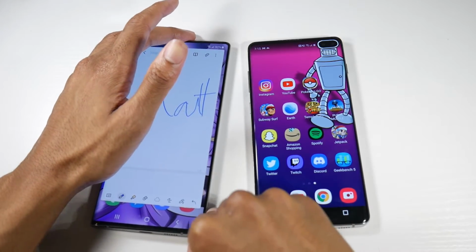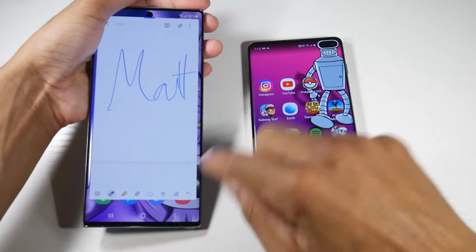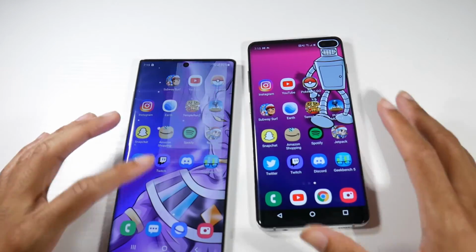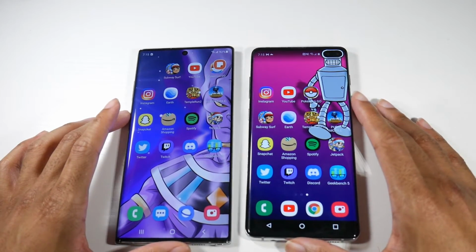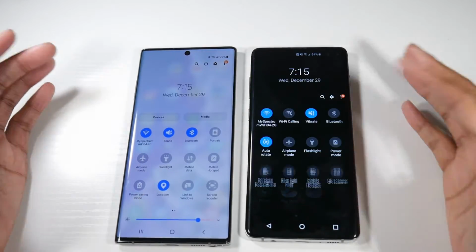It just varies on what's important to you. If you're one of those people that don't really care about using a stylus, or you don't do digital artwork, you just don't care about it, then with the S10 Plus, you might care about that headphone jack a little bit more. But as far as all the other features, both of these phones have NFC.